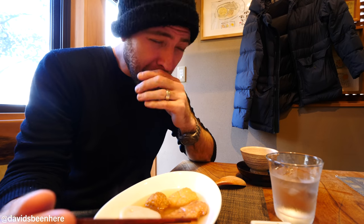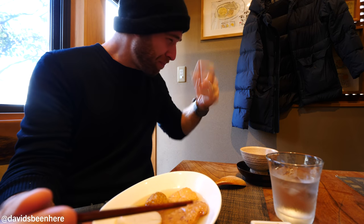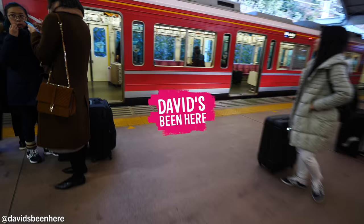Macro. It's interesting that it's got that hole in it, the way it is. I'm gonna get some of the wasabi for this guy. Oh my god, it's really hot wasabi. It's like extremely hot. Finally.